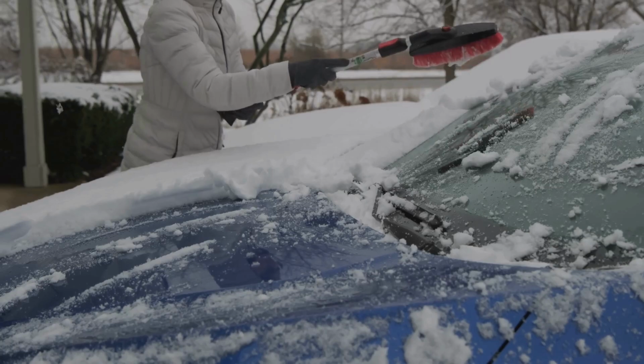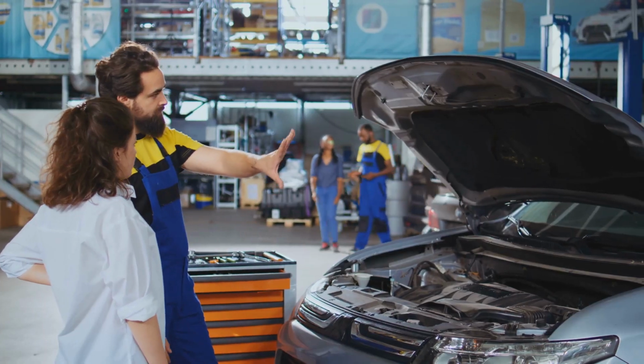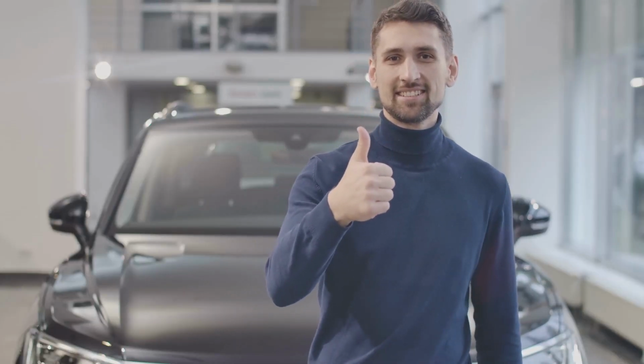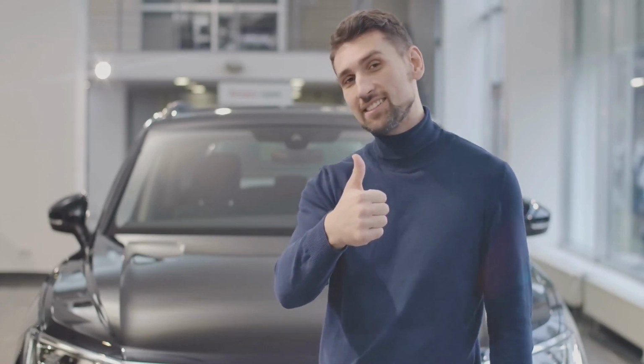Keep cowl drains clear as regular maintenance. These steps address the root cause and prevent future leaks. You'll save money, avoid dealership runaround, and get the satisfaction of a job well done.